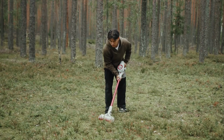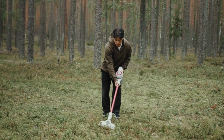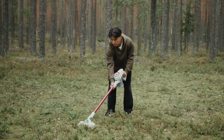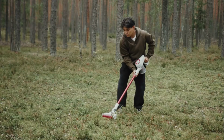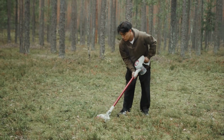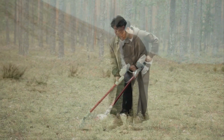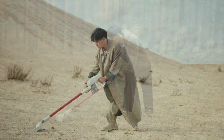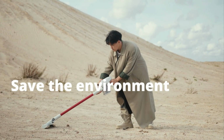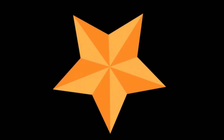Nature is sometimes not as clean as you would like it to be, and falling leaves can make a forest look rather untidy. It is tempting to give nature a hand by heading out to the forest at the weekend with your vacuum cleaner to help clean up the environment. However, using a vacuum cleaner in a forest causes irreparable damage, and in a few short years, the delicate ecosystem can be completely destroyed. Save the environment. Do not hoover the forest.